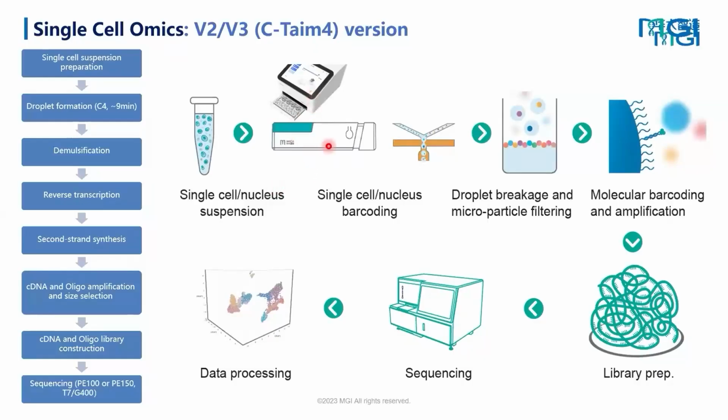That's why we have designed two droplet generators. One is the C4 system, the second one is the CTM4. The C4 system can prepare droplets from only one sample at a time.